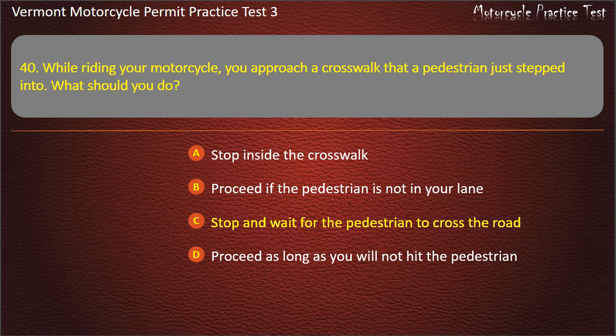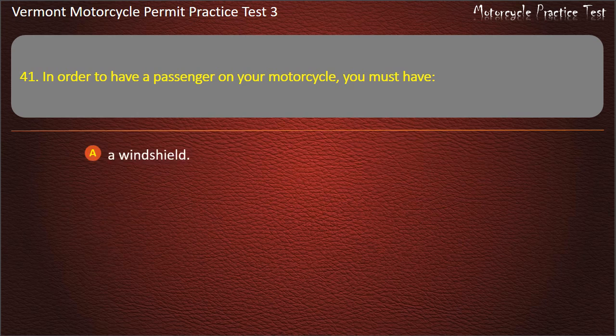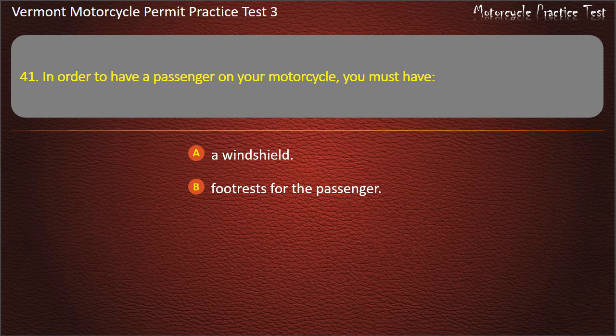Question 41. In order to have a passenger on your motorcycle, you must have a windshield, footrests for the passenger, high-quality shocks, side saddlebags. Answer. Footrests for the passenger.